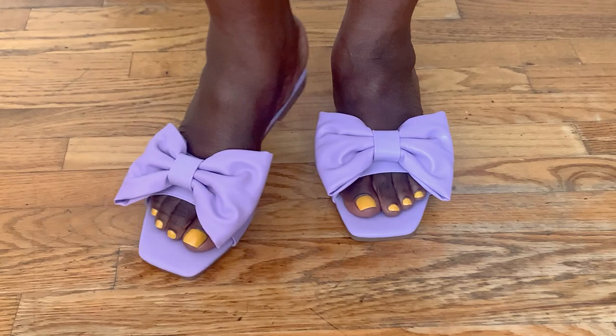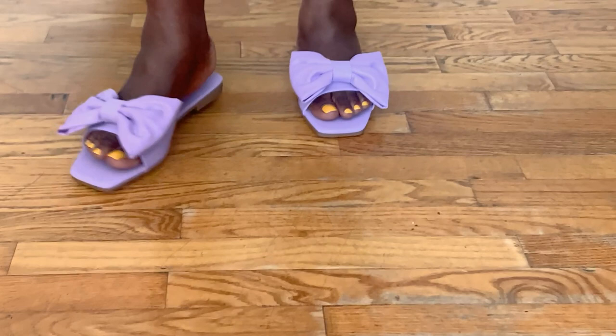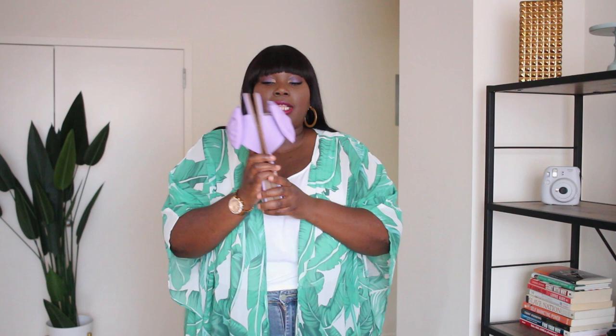And these come in a ton of other colors. There's pink, there's yellow, there's a light blue, there's tan, there's white. It comes in so many other colors, and these shoes, I believe, were like $30. Very comfortable. Look at how cute they are.